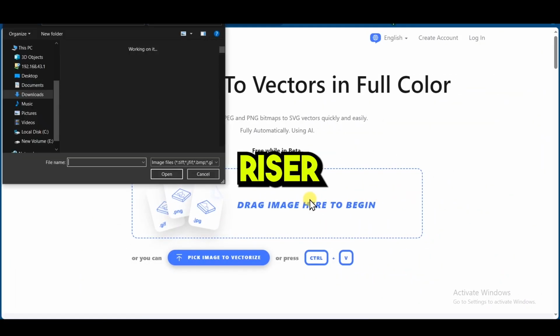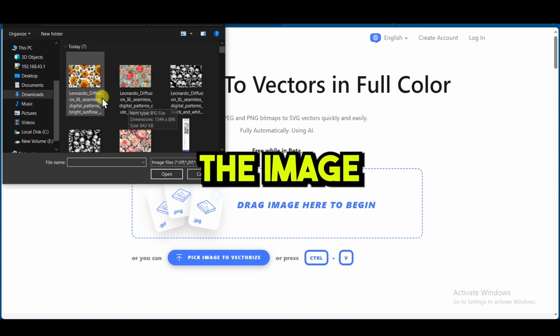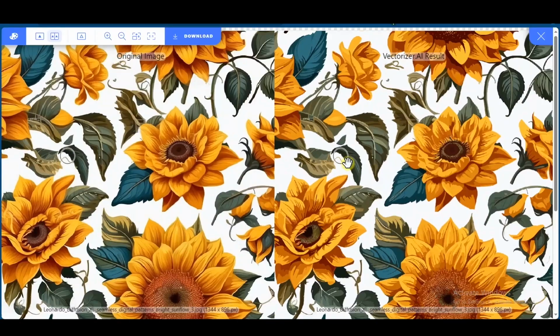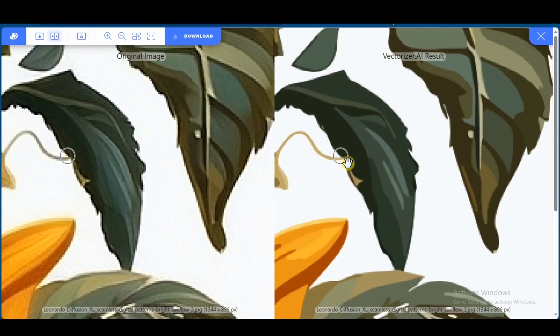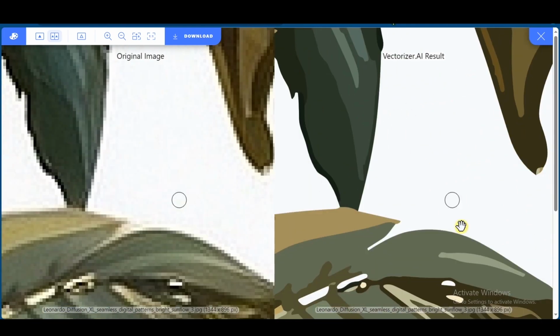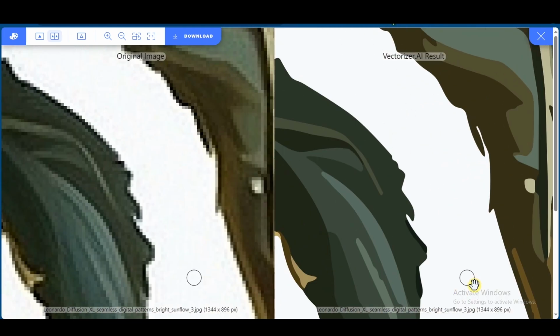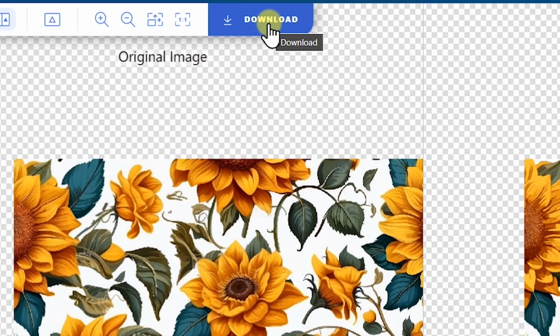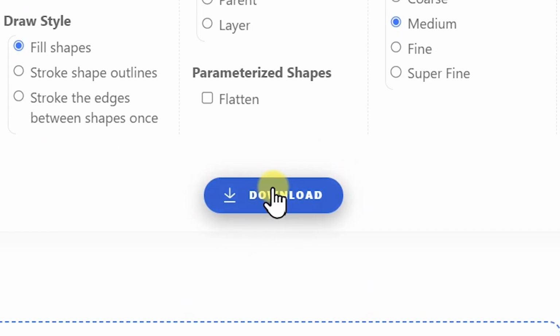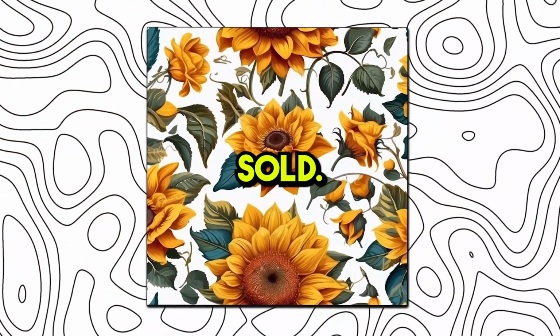To use the Vectorizer tool, click the Upload button and select the image file from your device, and let the magic happen. Here you go. As you can see, it has created a fantastic SVG copy of the original image in a lossless SVG format. The image is very similar, but in a higher quality. To download the SVG file, make sure the format is set to SVG and then click the download button. Now we have a gorgeous pattern ready to be sold.